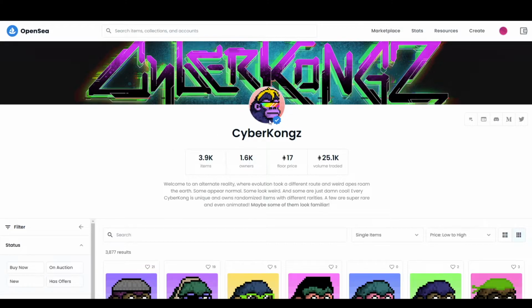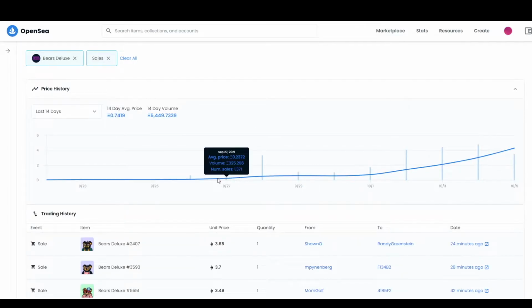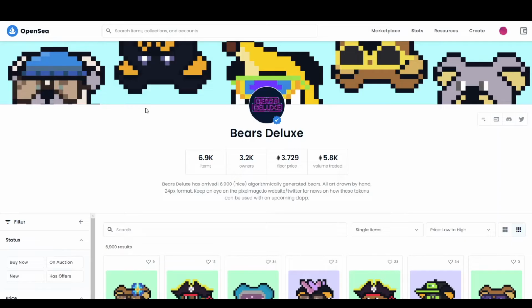Another project I really believe in that could go down the same path would have to be Bears Deluxe. Bears Deluxe has been going crazy for the past couple of weeks, as we can see in the activity chart. It flatlined a little bit for a good couple of days, then it just took off. Let's take a closer look at the chart. Right about here, people started jumping in, then people flipped, then the price went down a little bit, then it just skyrocketed. I got in around 0.5 ETH and it's currently sitting at 3.7 Ethereum. I'm pretty sure by the time you see this video, the floor price has probably gone up.